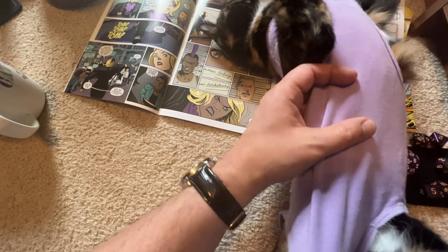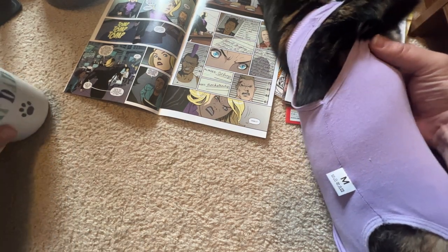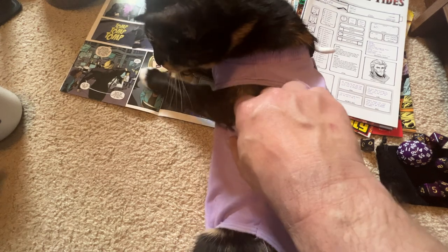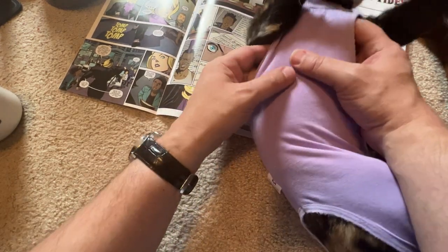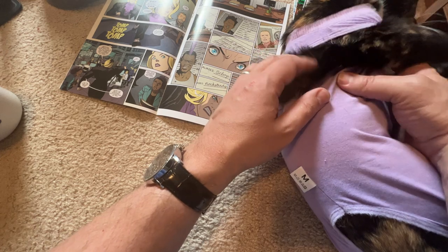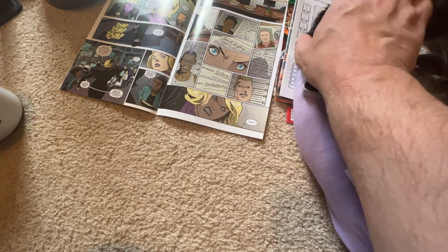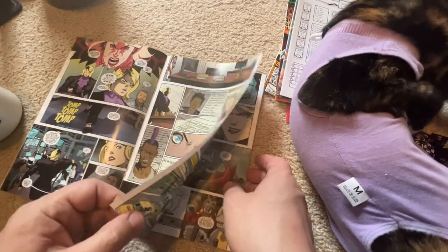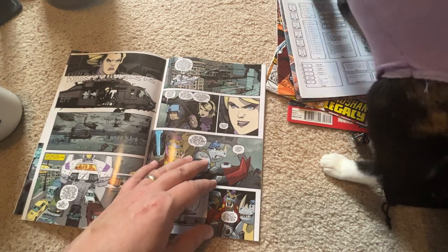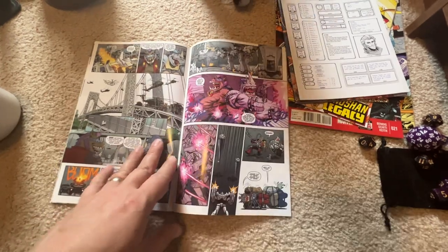She's in a pretty good mood. Trixie's like, Daddy doesn't let me come in here too much. I think it's really funny to see them in these recovery suits, too. Get you all straightened up there, Trixie. Whoops. Let's see how long she can stand here before she starts knocking stuff off.